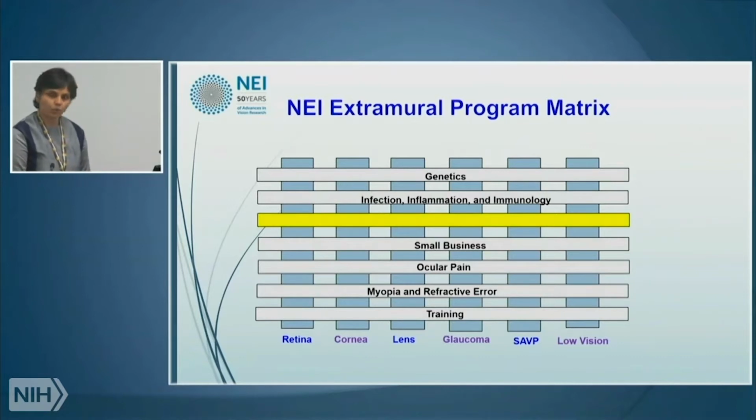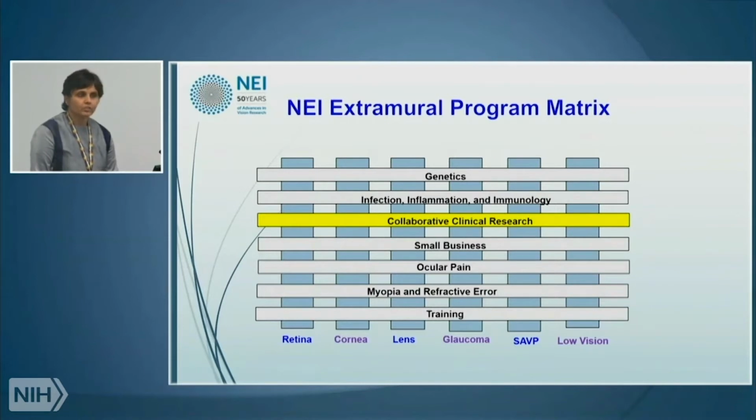Concerning the retina, the cornea, the lens, the glaucoma, and the low vision. And what I want to emphasize in this extramural program matrix, that the collaborative clinical research program crosses over all of them. So that means we have clinical studies as well as trials from all these areas, which is the retina, cornea, lens, glaucoma, and low vision.